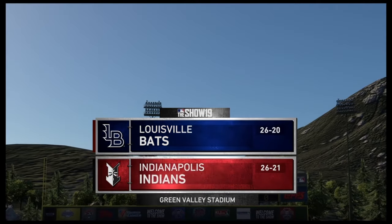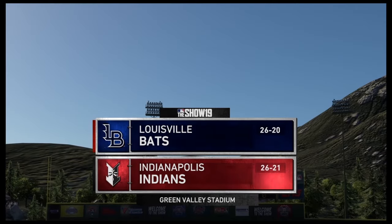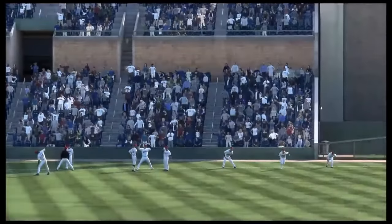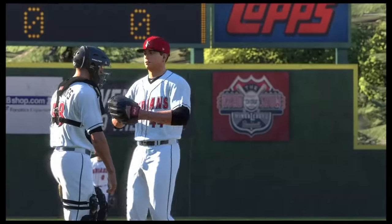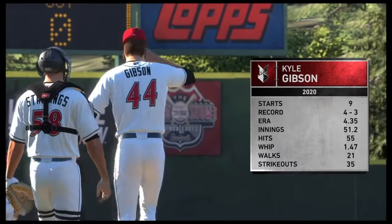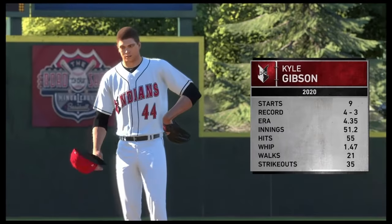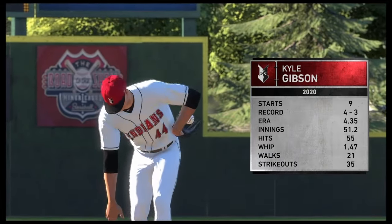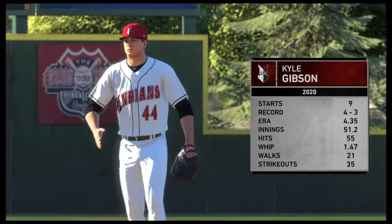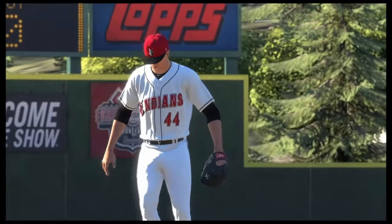Welcome to MLB The Show and this presentation of minor league baseball. Tonight, the second of 4 between the Louisville Bats and the Indianapolis Indians. Kyle Gibson, the right-hander out of Indiana, will be doing the pitching in this one. What's your take on him, Dan? Hey, it wasn't a great performance in his last start, but he did pitch well enough to earn the win. We'll see if he can turn in a little bit better performance in this one.